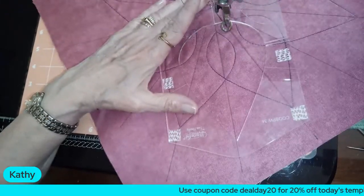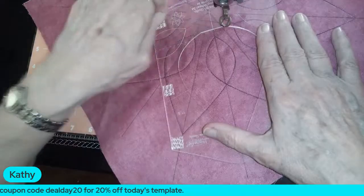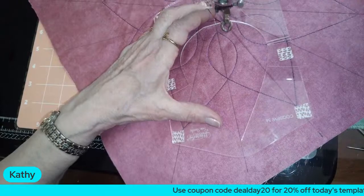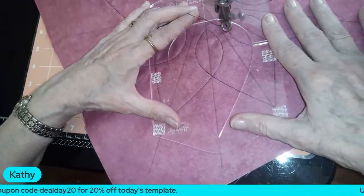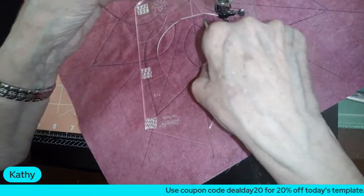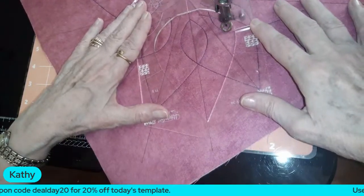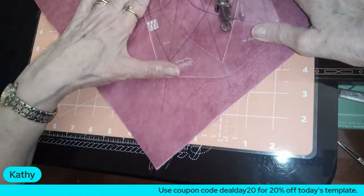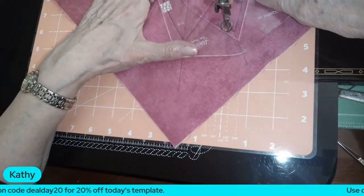Here we go. Pull my bobbin thread up, and let's get started. I will tell you that compared to the other one, this one done with 16 rotations is much, much better. Okay, here we go. Remember, keep those stitches a little smaller when we're doing curves, and hesitation stitch when we're doing a point.